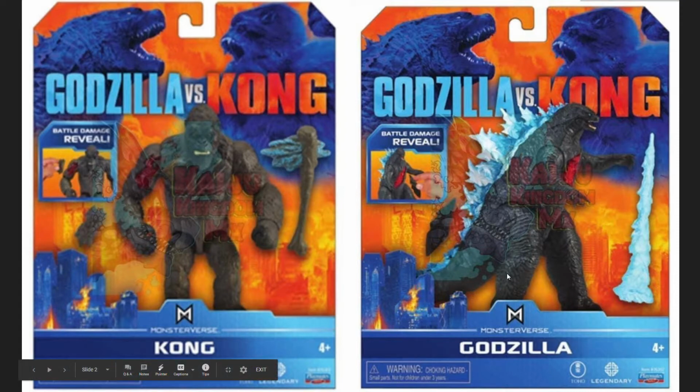So, if you remember these images, these were, of course, the leaked images. I actually talked about these two. Well, actually, you didn't see that video because I forgot to upload it. But basically, a couple months back, we got this leaked image of a battle-damaged Kong with the axe, and then we also got this leaked image of an atomic breath Godzilla with battle damage. Now, we've already seen this Kong, but we hadn't seen this Godzilla, but now we do, and also a couple other figures as well.